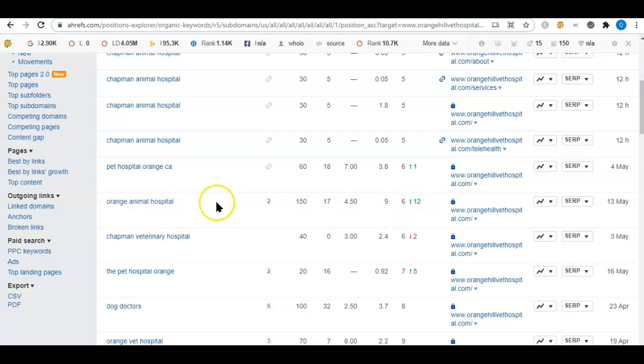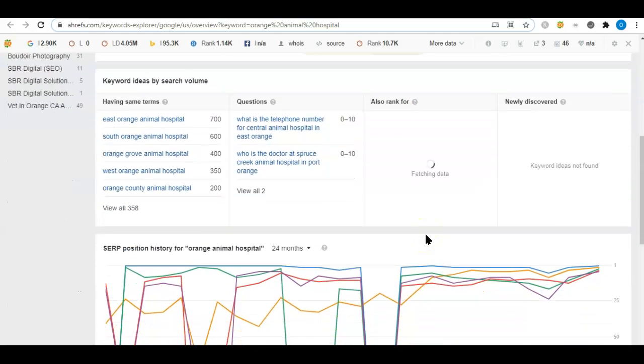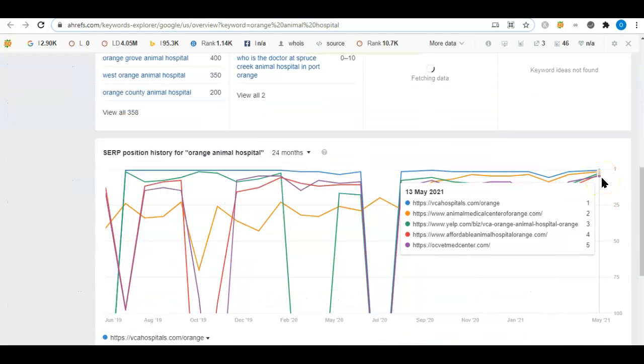in the 6th position. One little fun thing we can do is open up this particular keyword and see who's ranking number 1. So let's go in here.